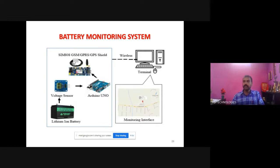But they are investing. For example, let us take one company from Pune. They will invest in our Tamil Nadu. They have to monitor the SOC of the battery, PV voltage, PV power, and PV current. So many things they have to monitor.